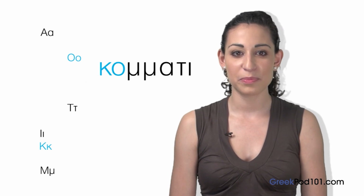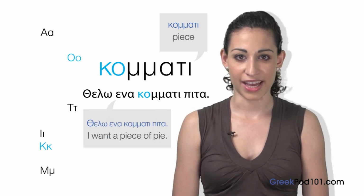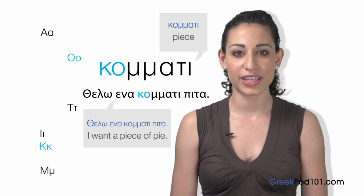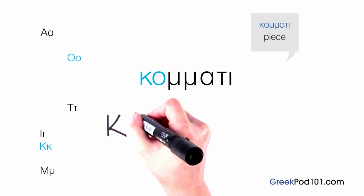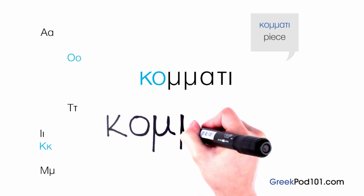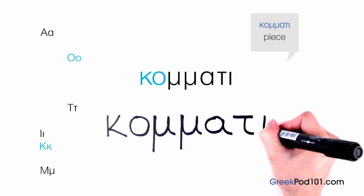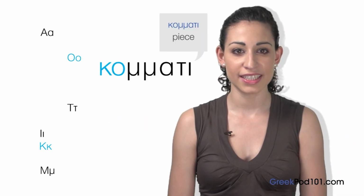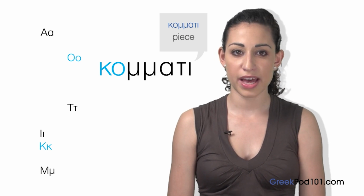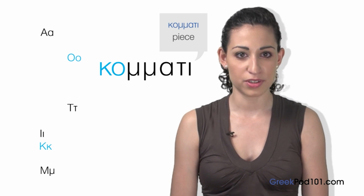Another word also useful in everyday communication is the word komati, meaning piece, as in Θέλω ένα κομμάτι πίτα. I want a piece of pie. Let's write komati using all the letters we have learned by now. Komati. As you can see, in komati, the mi is doubled. This happens for grammatical reasons we explain in our language lessons on GreekPod101.com. You have been studying them too, right?